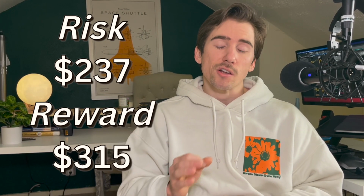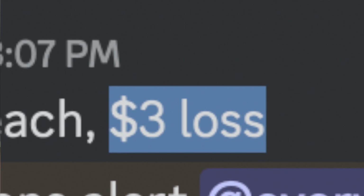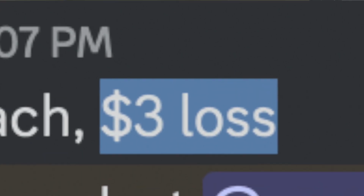The Iron Butterfly option strategy is the best strategy whenever it comes to risk versus reward. You can make a whole lot of money without having to put down a lot of risk. For example, the other day, I ended up risking just $237, and by the end of the day, those options had gained $315. But for full transparency, I ended up losing $3 on these options because I didn't hold it to the end of the day, but at least it's nice knowing that I could have made $315.